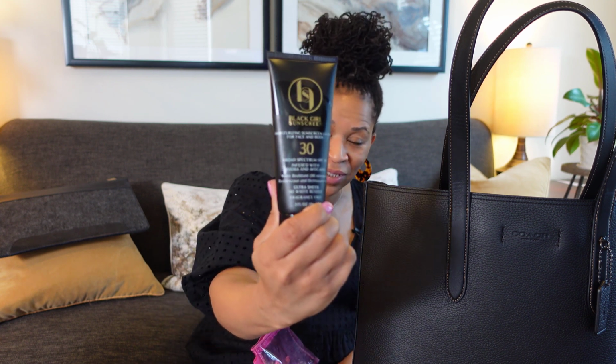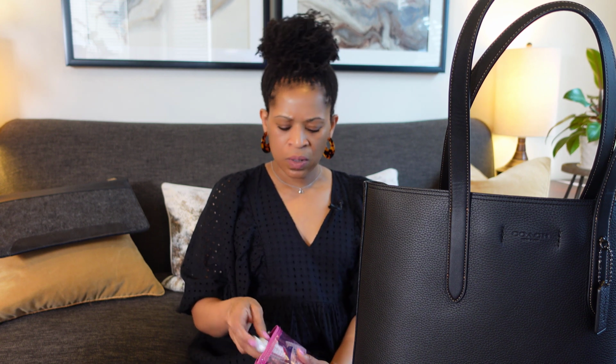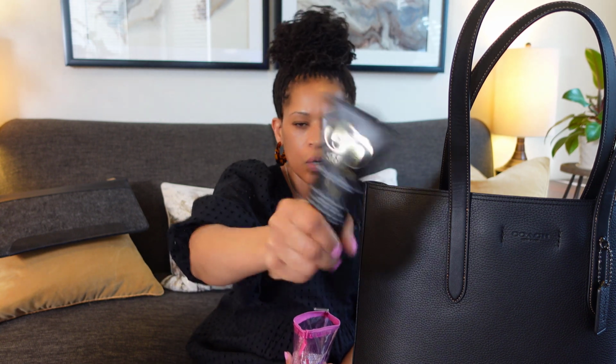Black Girl sunscreen. My sister actually told me about this sunscreen. I was talking to her about another sunscreen that was, for a moment, promoted on YouTube as being a very popular sunscreen for Black girls. I was like, oh, you know, this is a sunscreen for Black girls. And she was like, I got Black Girl sunscreen. I was like, well, show me. She was like, boom. And it damn sure says Black Girl sunscreen on the bottle.